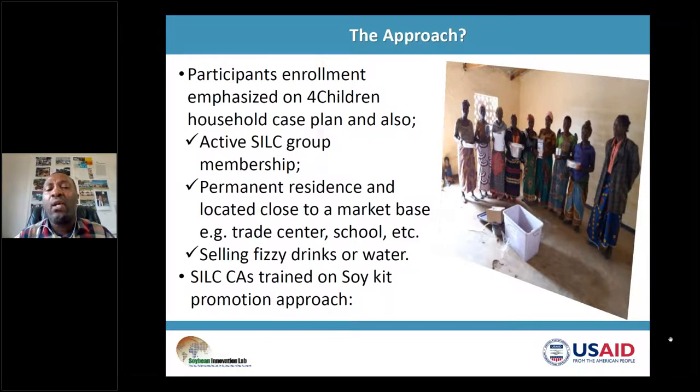So they will look at, okay, what's the permanence? How long has the person been there? How long have they been participating in the soy group? Have they done any business? Have they been involved in selling any fizzy drinks, for example, or water? Those are some of the criteria that some groups use to approve a household that has requested to venture into soy milk entrepreneurship.